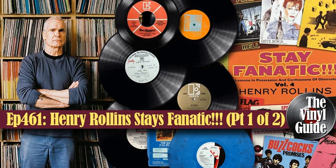But Henry's not just got vinyl in these books, but posters, flyers, pictures, other paper collateral that tells the story of some of these obscure record pressings. And truly, I can't express how delighted I am with Henry's Stay Fanatic book series. It really is made with the record collectors and superfans in mind. And today, this is the first part of our two-part interview. Henry and I discuss the Stay Fanatic books, the research, Henry's record collection. We talk bootlegs, buying off Discogs and eBay, and lots more.